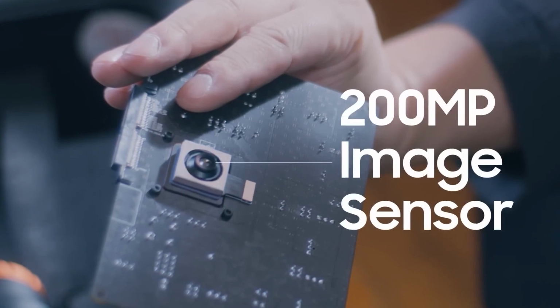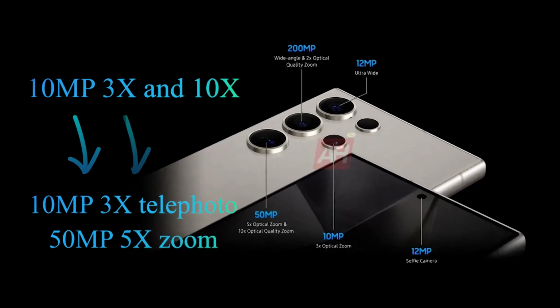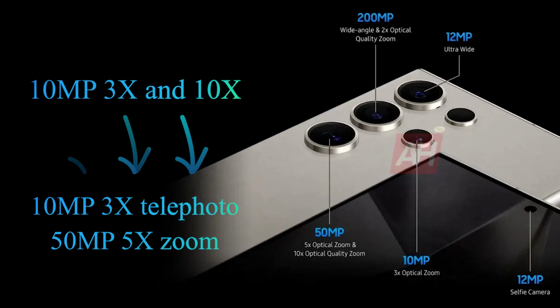But the real talk is about the zooming capabilities. Samsung might be switching from a dual 10 megapixel 3x and 10x zoom lens to a 10 megapixel 3x telephoto and a super sharp 50 megapixel 5x zoom lens.